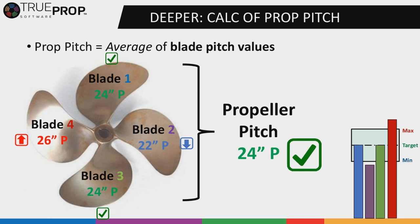So we're using this window and these bar graphs again to represent that. And now that we can see that these two are out, even though this propeller's a 24-inch propeller, and it may perform like that, it may have noise and vibration issues, and it may have added inefficiency as well.